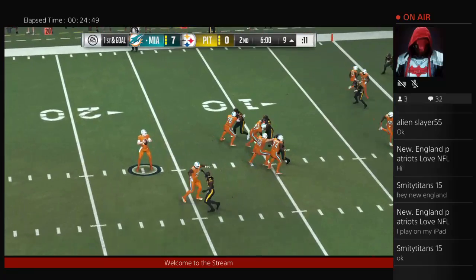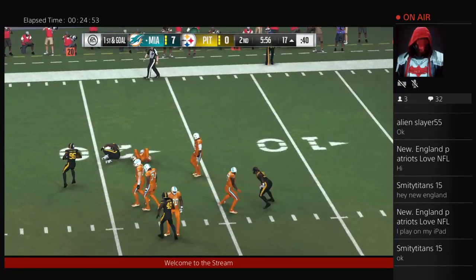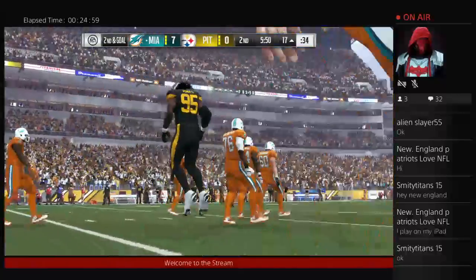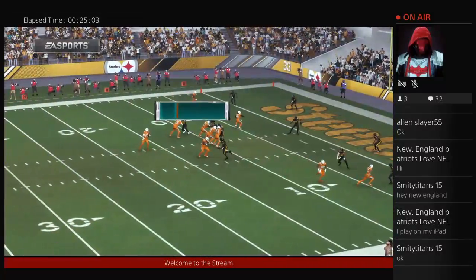From the gun, here's Tannehill. He's got time. And no escaping this time as he'll go down. They got him for a sack. Jarvis Jones from his outside linebacker spot, forcing the sack for a loss of 8.